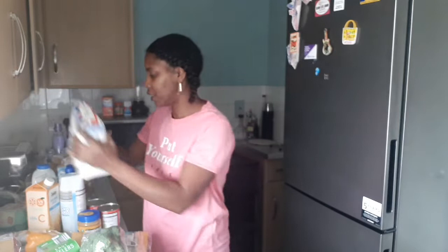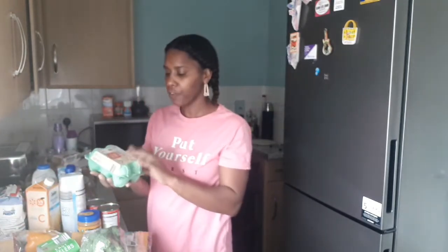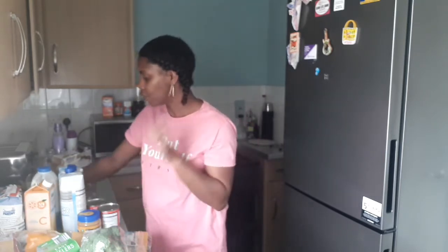And then banana bread as well, so I purchased this self-rising flour. I also got some eggs, some free range eggs. This one is the mini one. I have six in the fridge, so I just needed six more, so I purchased six. I just needed to top up.